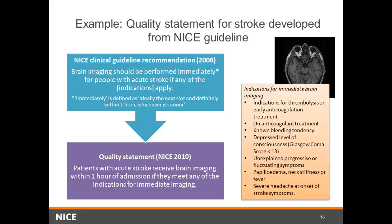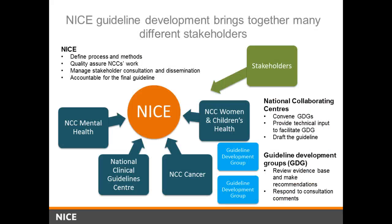this is a set of a NICE recommendation from a clinical guideline on stroke and how that's been adapted into a quality standard which can be measured and to drive quality improvement. So you can see there, the quality standard really spells out in practice what good care or best care looks like. Now, I mentioned briefly about the different people involved in the NICE guideline development.